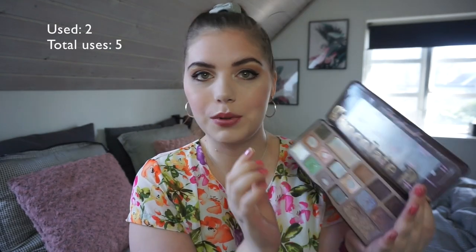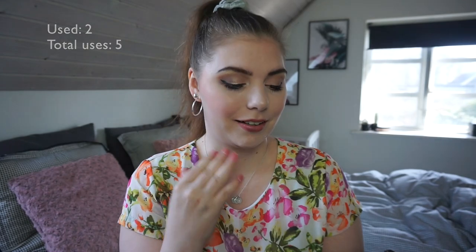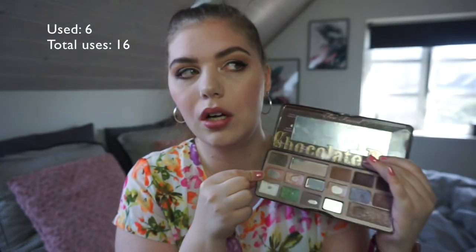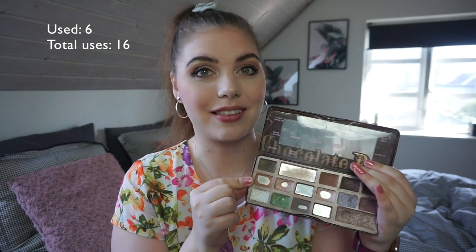I have not used these shades, maybe this one a little bit. Yeah, I used it today actually to deepen up the look because I didn't want to reach for my Pandora's eyeshadows again. Then we come to Salted Caramel, which I had a goal to use so much that I need to repress it, and I'm actually at that point. So by the next update, it will be repressed. Maybe I can do it today, I don't know. It depends on Natalie's sleep schedule.